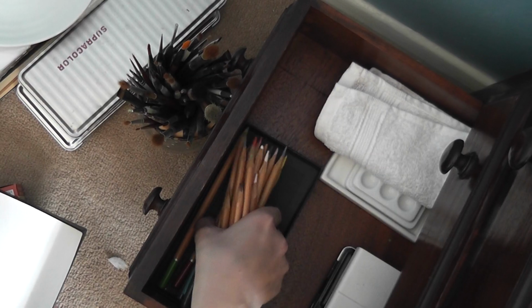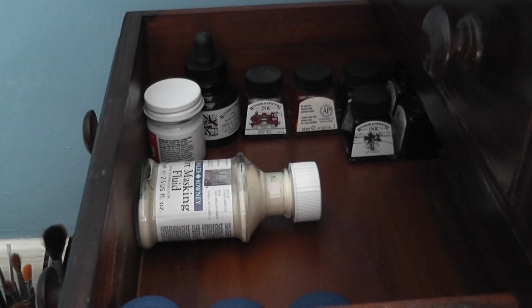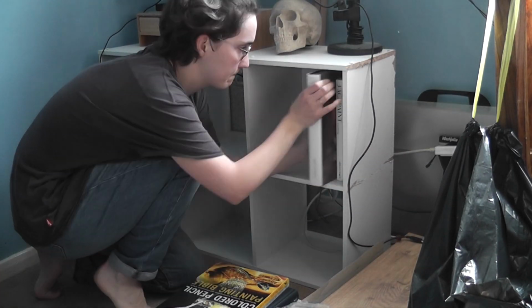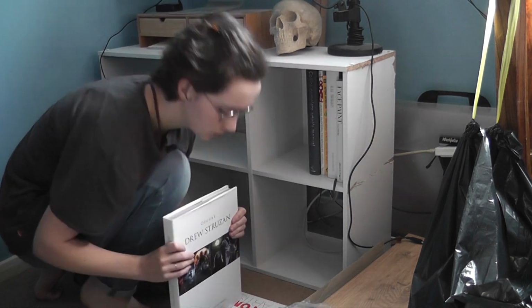So I didn't want anything hidden in tins or boxes, stuff that you would actually have to open up, because what I found is that I could have my pencils that I absolutely love in the most beautiful tin in the world, but for some reason if they're in a tin I just won't use them as much. I need to be able to have things out and visible.